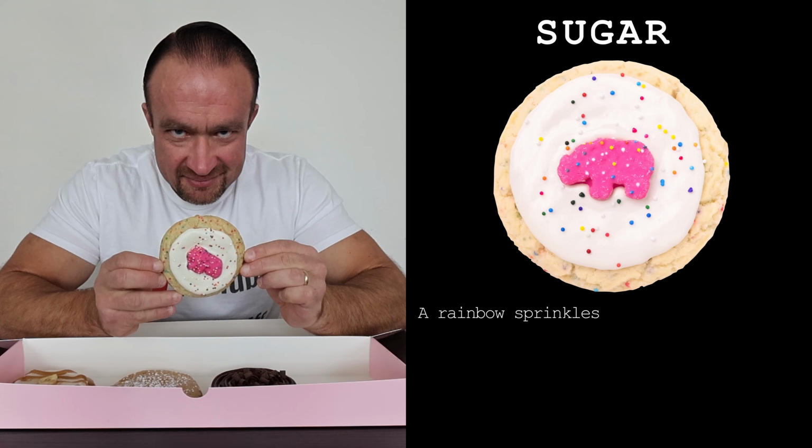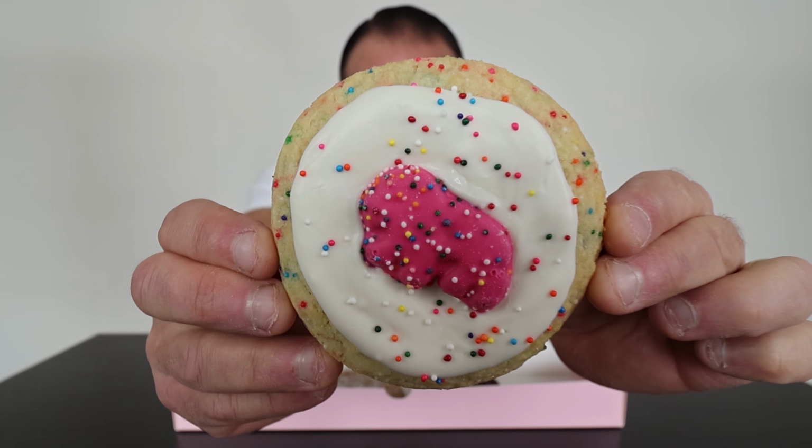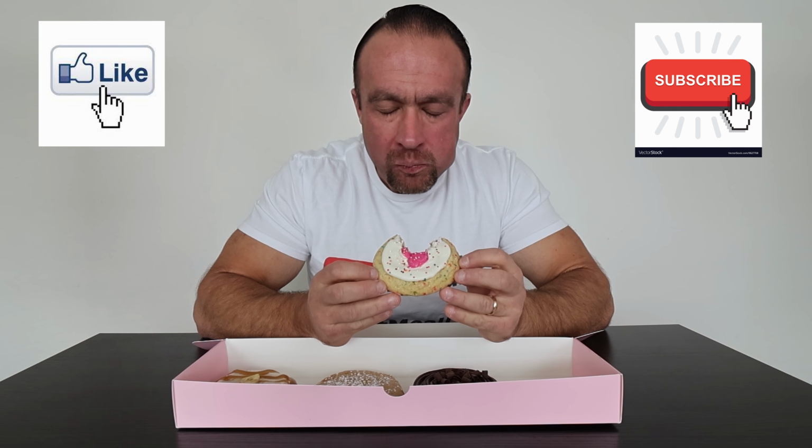And again, here we're not horsing around with sampling. We are going to devour all of these cookies, give them a rating and a weekly score. So let's get into it. We are going to start with the sugar cookie with the Mother Circus animal cookie on top of it. Oh man, oh yeah, look at that. Ooh, get a good taste of that cookie in there on top of a cookie.